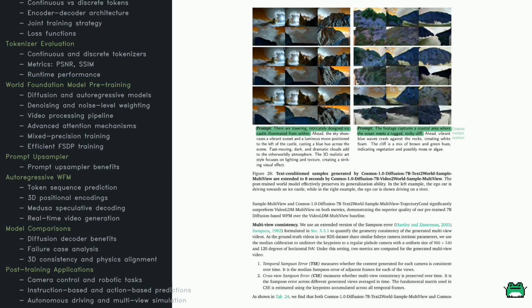This section showcases more text-conditioned outputs from Cosmos 1.0 Diffusion 7B Text2World. One example features an ice castle with a moonlit background, highlighting refined lighting and textures. Another shows ocean waves crashing against coastal cliffs, capturing believable water dynamics and lush greenery. These outputs remain consistent across multiple viewpoints over about 8 seconds. They evaluate both temporal and cross-view coherence, using Sampson errors to confirm strong alignment. The model edges out simpler baselines, demonstrating better stability and quality.